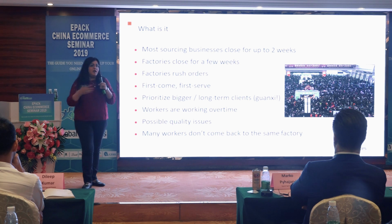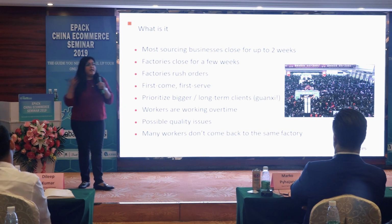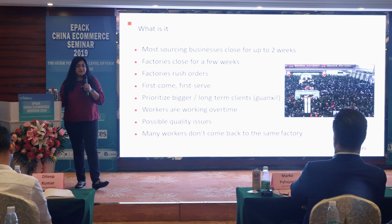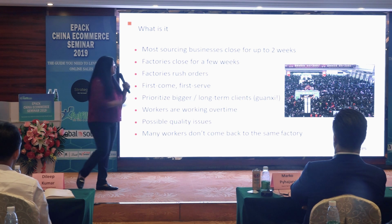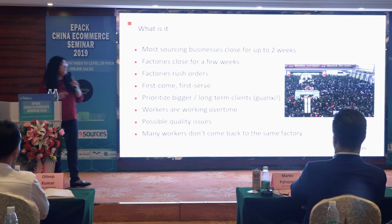They work all year round. Their families and their parents and their kids are back home in their province, in their village. And Chinese New Year is the only time that they can go back home to meet their families, right? So you see that's one of the train stations during Chinese New Year. It's crazy. Don't travel during those dates.